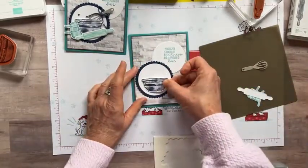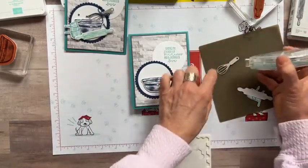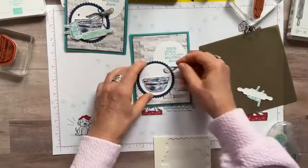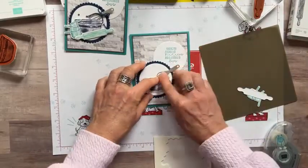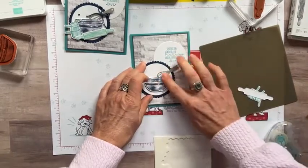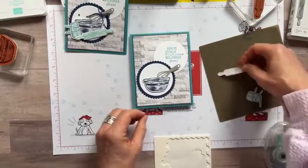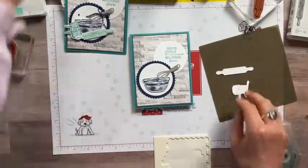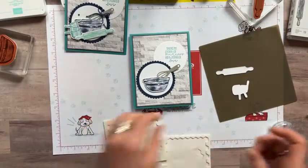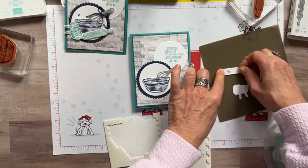Next, we are going to add our little mixing bowl. I'm going to add some adhesive. I think I actually kind of did it on these right here, didn't I? Right, we're going to put that right there. And if you rub kind of gently, if you've got any extra adhesive, that'll kind of rub right off. Next, I think I used some mini dimensionals on these.